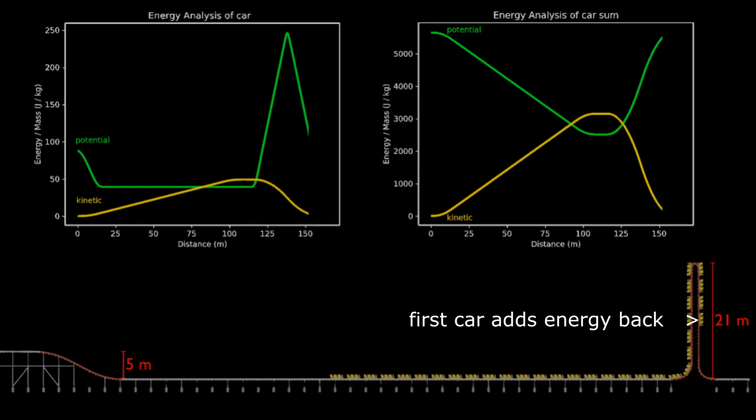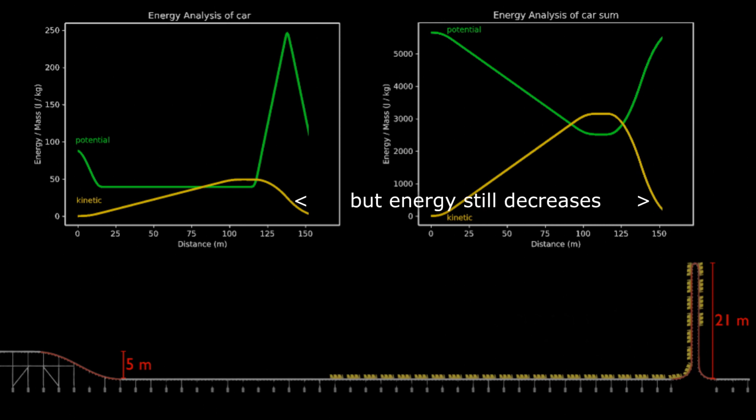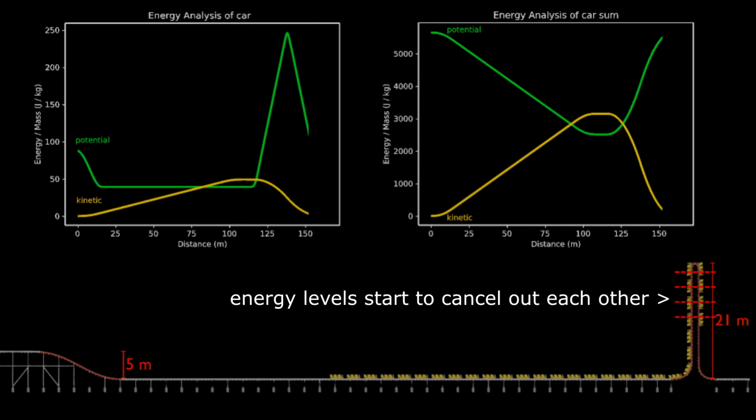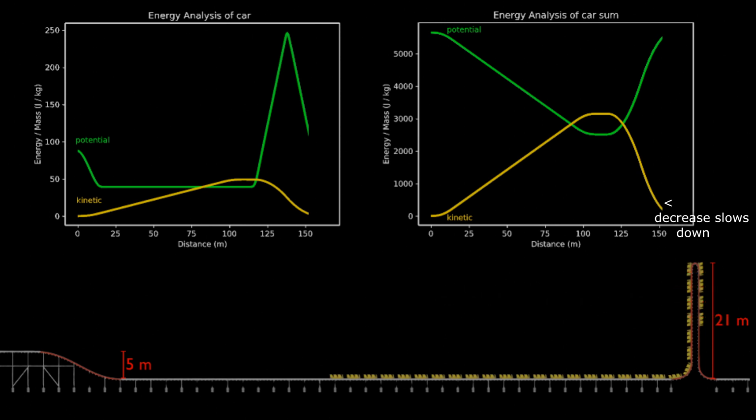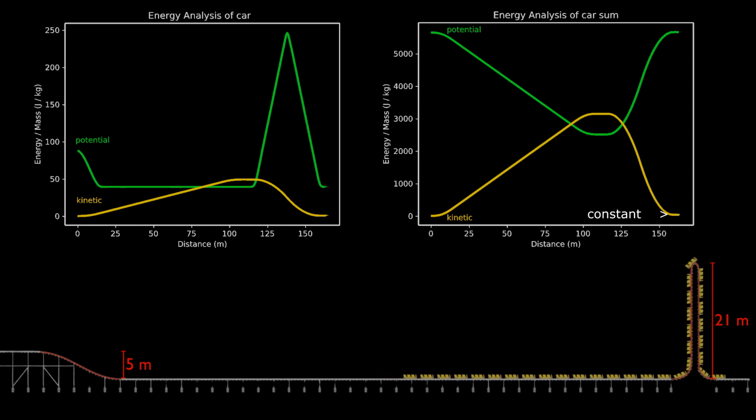Now the first car already started to give some energy back to the train. But we have more cars that climb up this hill, so the energy in total still decreases. This decrease gets slower and slower, since the energy levels of the cars that climb up and go down get smaller and smaller. So this is also a curved decrease. And finally the train reached a state where each level of the hill cancelled out. So there's no change in energy and it just stays constant.